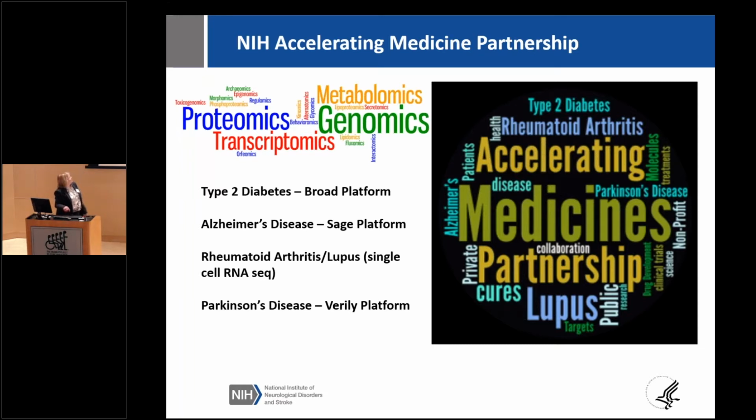For the NIH Accelerated Medicine Partnership, that started in 2014. It's a partnership between NIH institutes and industry. It's a 50-50 partnership, so 50% of the funding comes from industry and 50% comes from NIH. Francis Collins was the initiator of this partnership. It started out with type 2 diabetes, Alzheimer's, and rheumatoid arthritis, and this week we announced that Parkinson's was going to be added to the matrix.